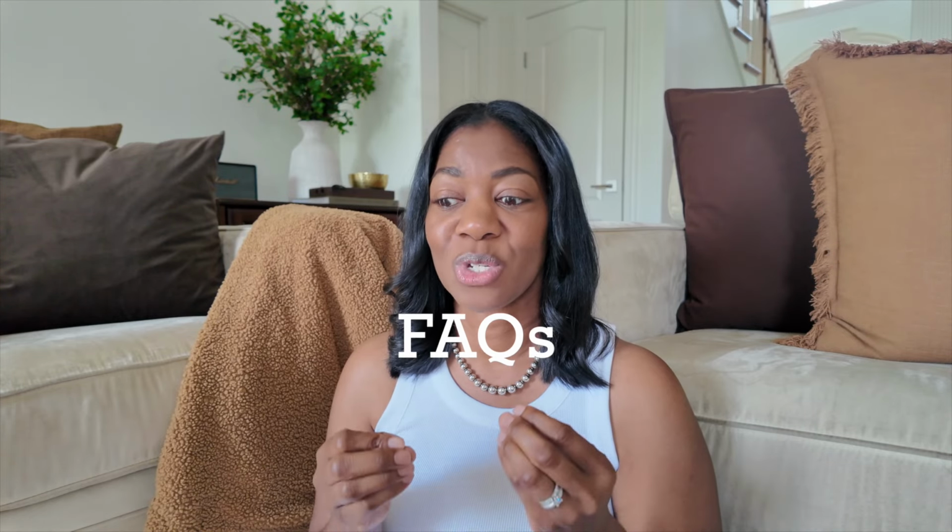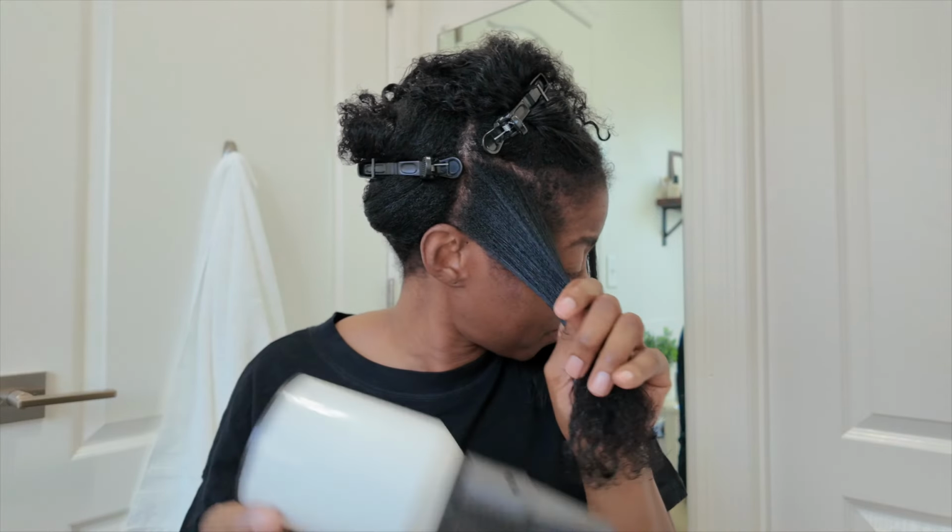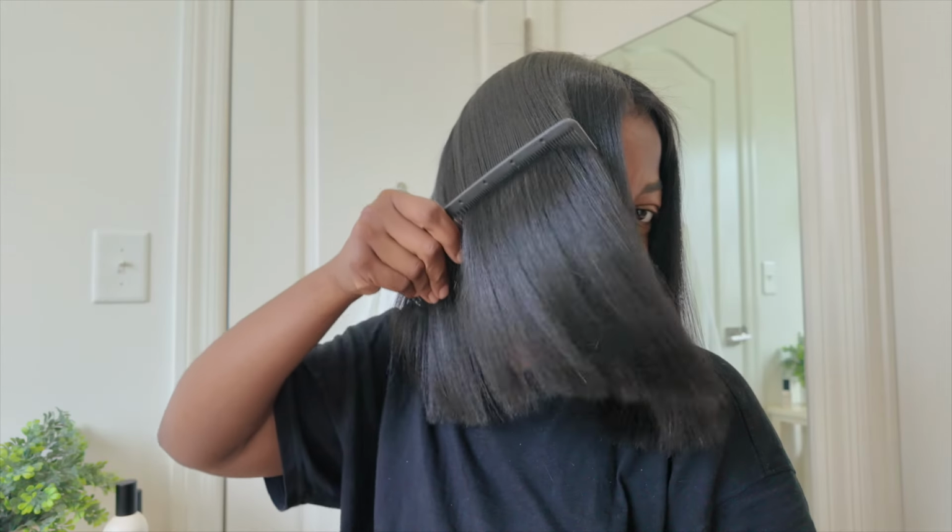Today, I am jumping into some frequently asked questions pertaining to how I take my natural hair from this to this. So let's go ahead and get started.